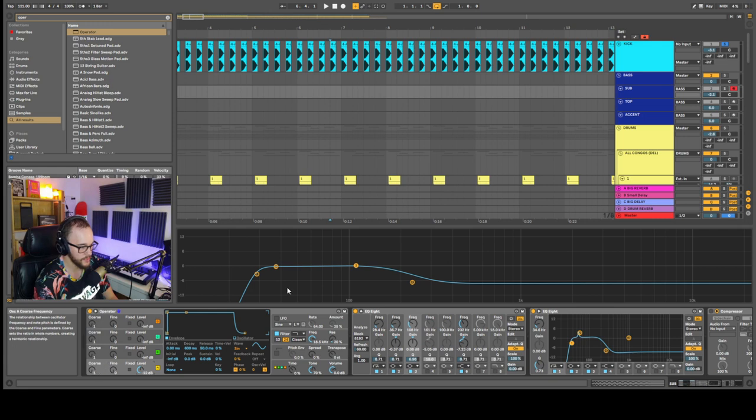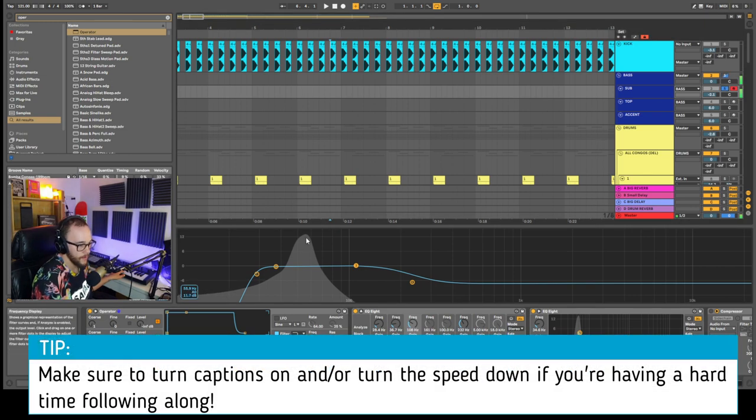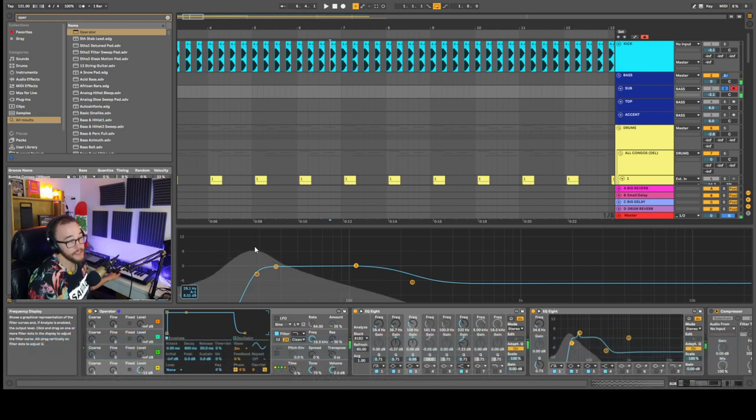The first oscillator here is going to be just a sine wave, with the coarse at one, and I'm just going to play a low A. So we got about 55, 56 hertz. If I go any lower to a lower octave of A, it's going to be a little bit too low, hitting around 26 to 28 hertz.